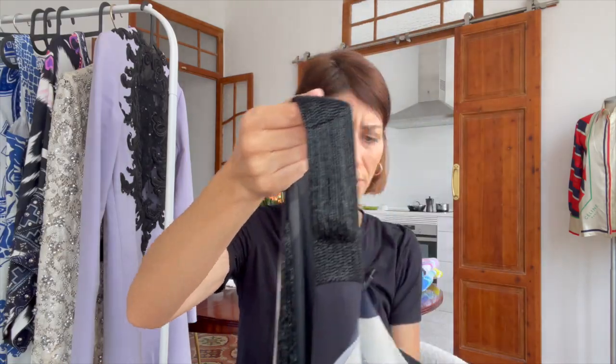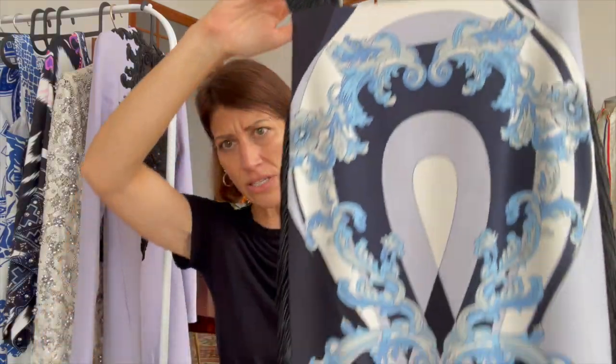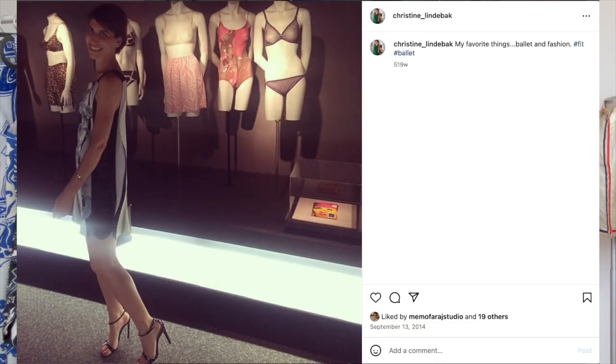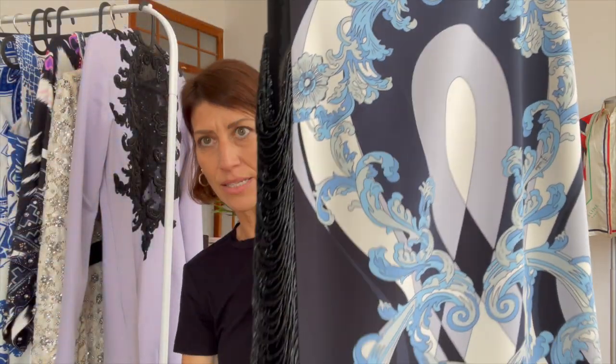I remember I wore this at least twice, I want to say. And one of them, I remember I went to a fashion exhibit opening somewhere in New York. I can't remember. And I just wore it with summer. So I just wore this with some black strappy heels. But this one is so, so, so fun.